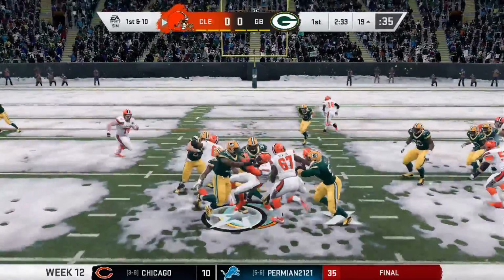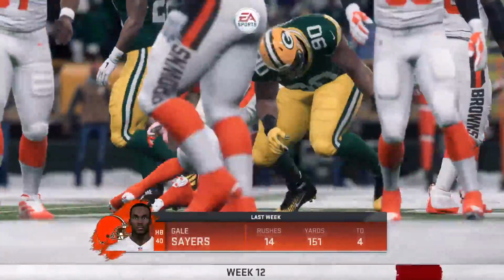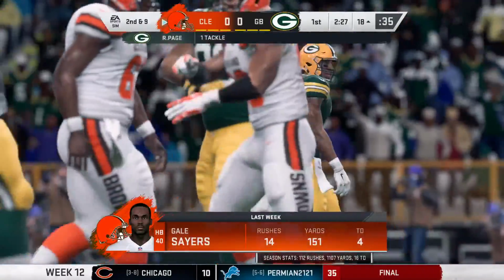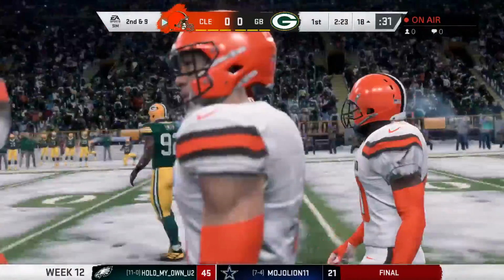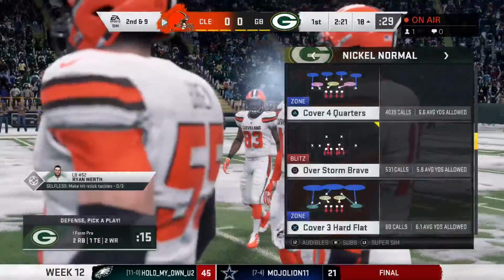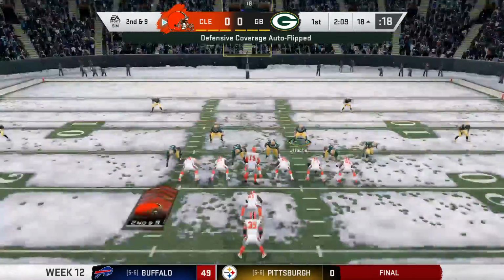Here's a give now to Sayers. And he'll get this down only to the 18. Just a yard on the pickup there, and it'll bring up a 2nd and 9. The run only got a yard. Here's 2nd and 9.